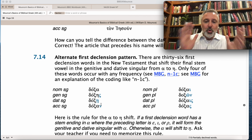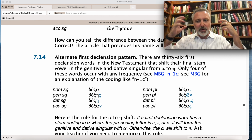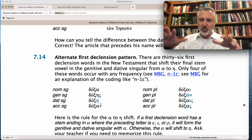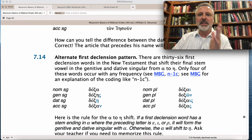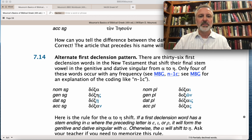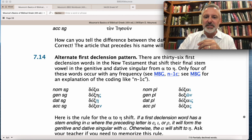And the rule is, if you want the rule, okay, and again, if this is going to put you over the edge and you're like, my brain's going to explode, just hit pause, put this on the back burner. We'll get to it eventually, okay? Don't worry. But here's the rule. If a first declension word has an alpha stem ending, so any word that you're memorizing that ends in an alpha, like hamartia, hora, doxa, where you have an alpha ending, the rule is if the preceding letter is an epsilon, iota, or rho, then it will not make this shift.